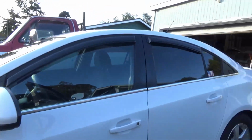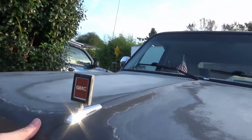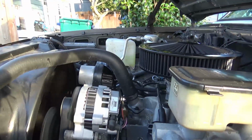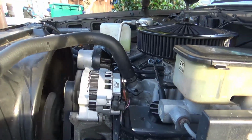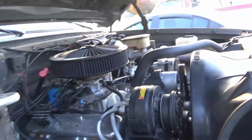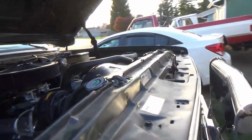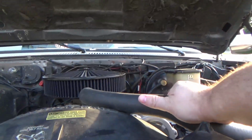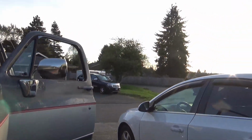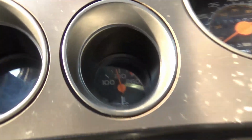Just make sure we're not leaking anything. Up a little bit, so we're pressurizing. Dry on this side, not leaking from the radiator drain, not leaking from the tap. We're warm, it's pressurized. And we dropped a little bit.